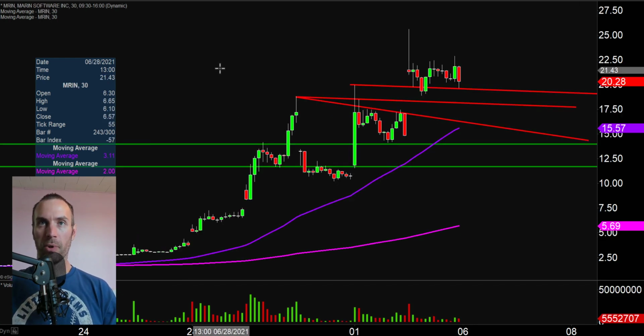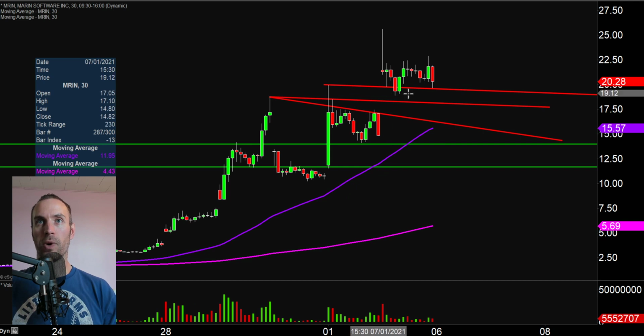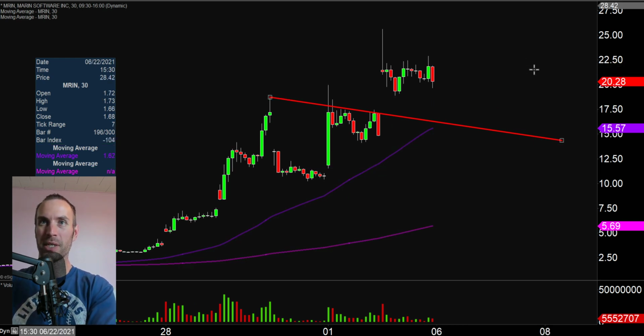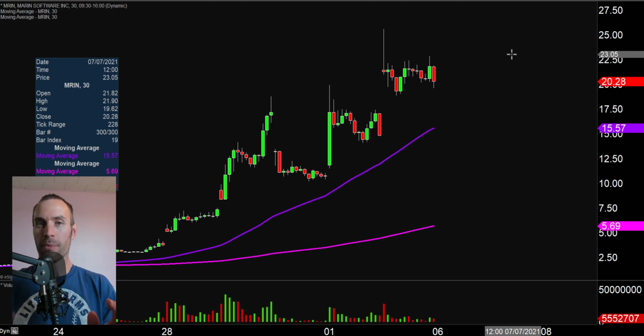Next one here, ticker symbol MRIN. Talked about this one in a previous video, and once again, the uptrend continues. So much so that I'm just going to go ahead and delete all these annotations out. Sure, they still pertain, but from a presentation standpoint, I'm trying to keep this as clean and simplified as possible, and having lines everywhere, I just don't want to risk causing confusion because there's clutter everywhere you look.